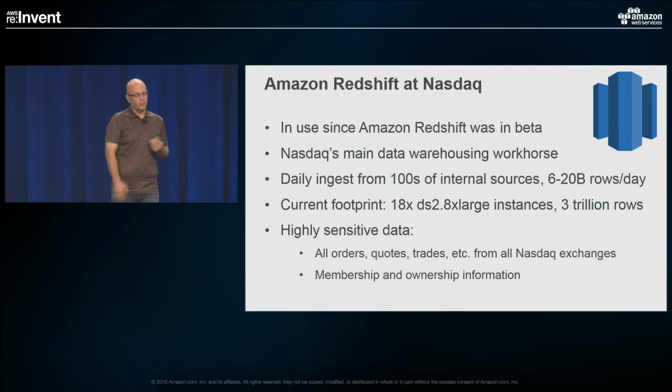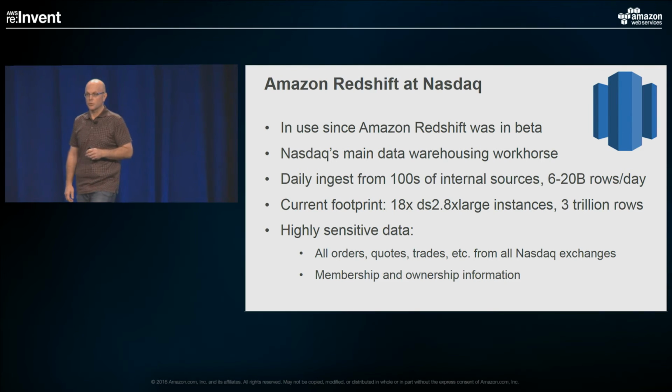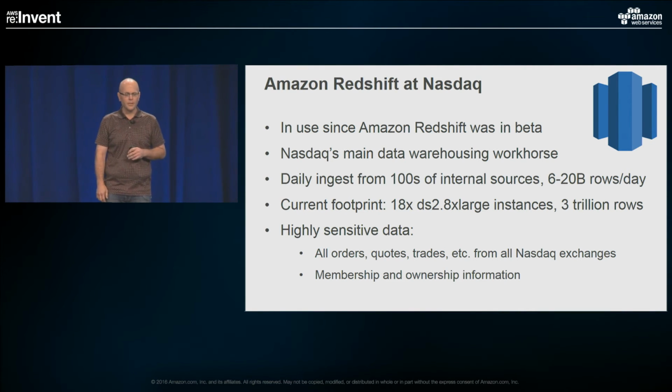So first I'm going to talk about Redshift. Redshift has been in use at NASDAQ since it was in beta, and it's now our main data warehousing workhorse for all of our activities, at least in the United States. We daily ingest data from hundreds of different internal sources, and that's in the 6 to 20 billion rows a day range. The current footprint for that warehouse is an 18-node DS2 8x large cluster, and it stores just under 3 trillion rows.